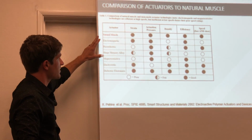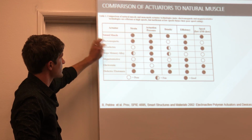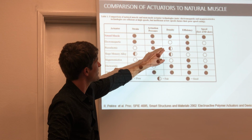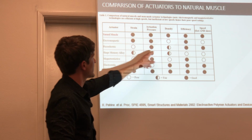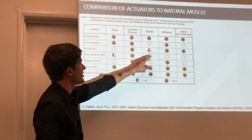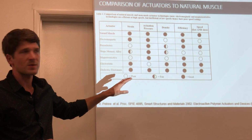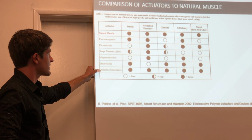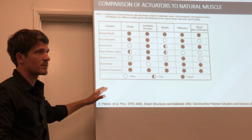Other types of actuators have some sort of trade-offs. Like this one says electromagnetic. It's good with strain and actuation pressure, oh, that's awesome, getting into focus, or my eyes are getting better. So electromagnetics, density: they're very heavy for what they are. And then speed, they're very efficient at high speed, but they're not very efficient at low speeds. So that's what that's saying. Whereas compared to DEAs, dielectric elastomer actuators, they're similar to natural muscles across all these different categories.